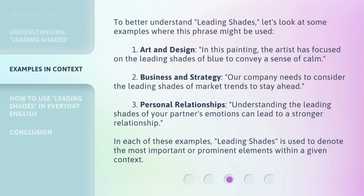To better understand leading shades, let's look at some examples where this phrase might be used. 1. Art and design. In this painting, the artist has focused on the leading shades of blue to convey a sense of calm. 2. Business and strategy. Our company needs to consider the leading shades of market trends to stay ahead.